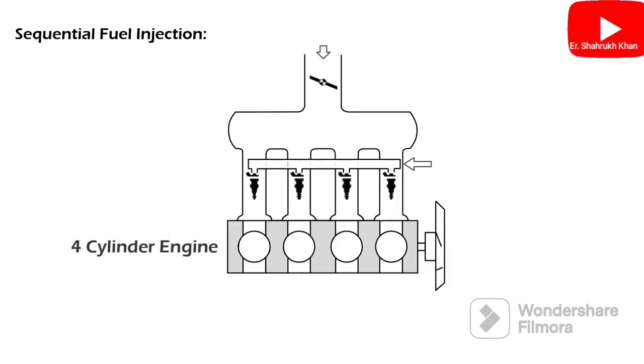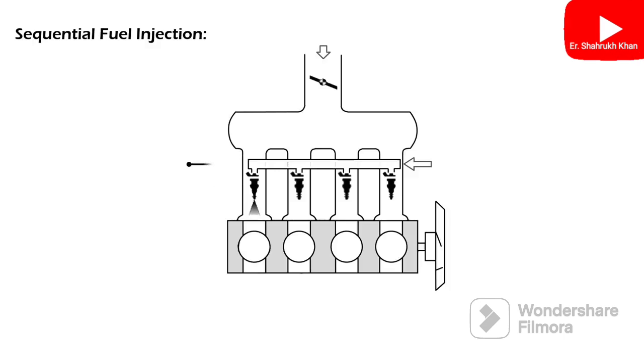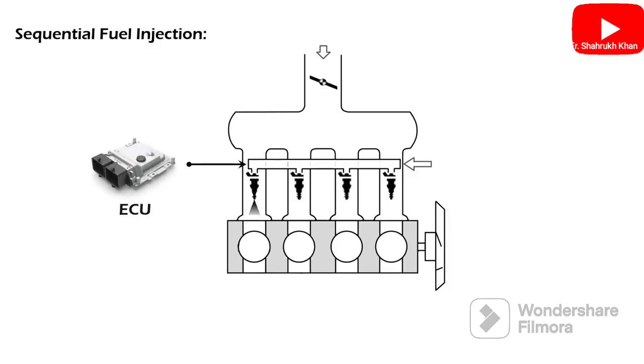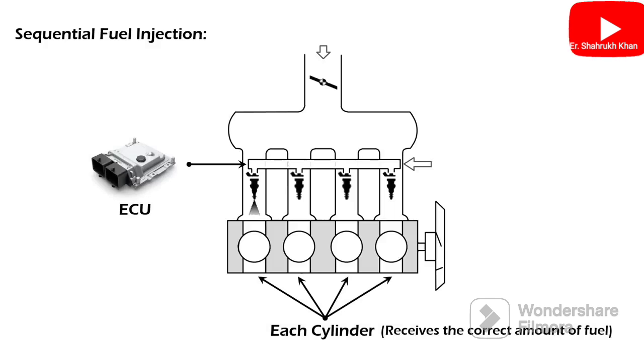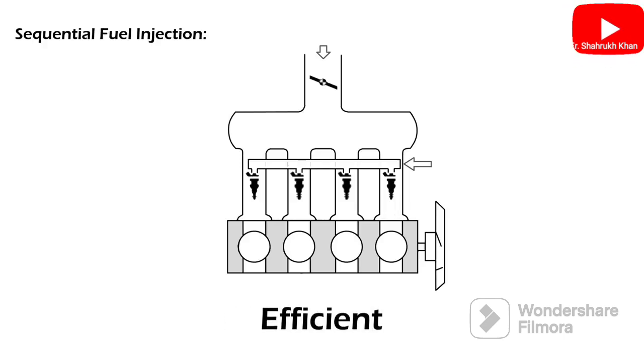For example, in a 4-cylinder engine, when cylinder 1 is in the suction step, only injector 1 works, while the other injectors are idle. The injectors are controlled by the engine control unit, which ensures that each cylinder receives the correct amount of fuel at the precise moment it is needed. Sequential fuel injection triggers each injector nozzle independently. Timed like spark plugs, they spray the fuel immediately before or as their intake valve opens. Sequential systems are the most precise and efficient type of multi-point fuel injection system.